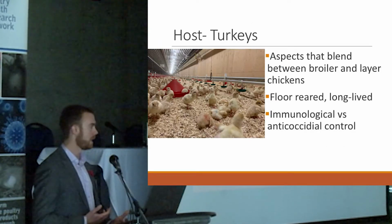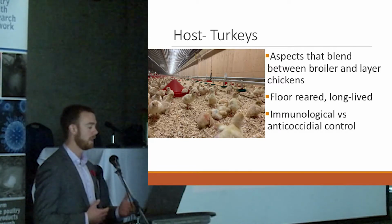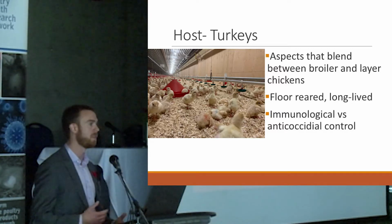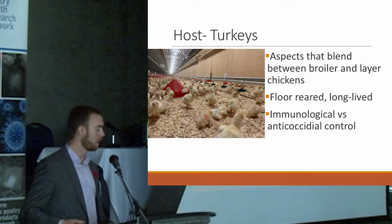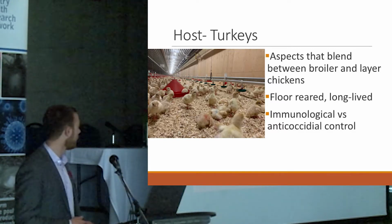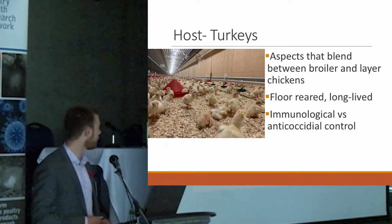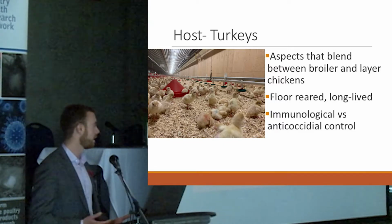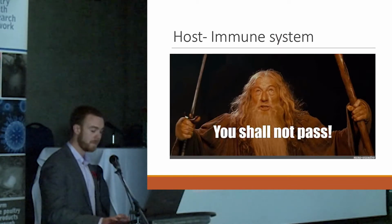Turkeys are kind of a unique blend, I find, between our broilers and our layers. They are still reared on the floor, but they're more long-lived, so they have a little bit more time to develop immunity and more compensatory growth before they go out to market. Both immunological or vaccine or anti-coccidial control is used as far as I'm aware of. I have heard that more turkey farmers are going to just using the vaccine and that the anti-coccidials are used less and less, but that may depend on the processor that you're working with.